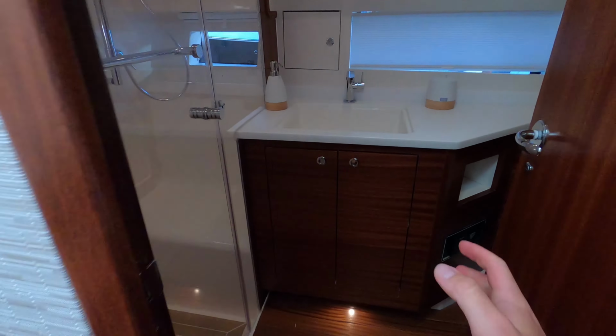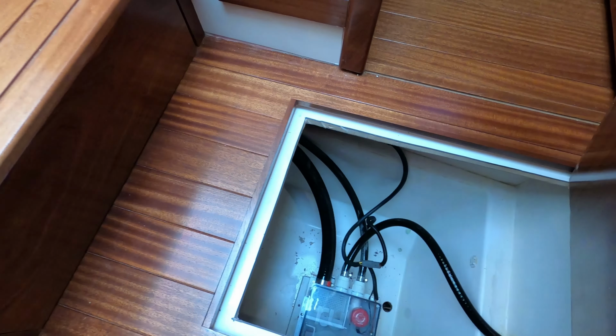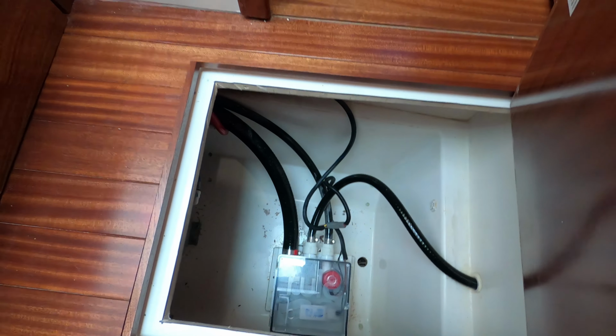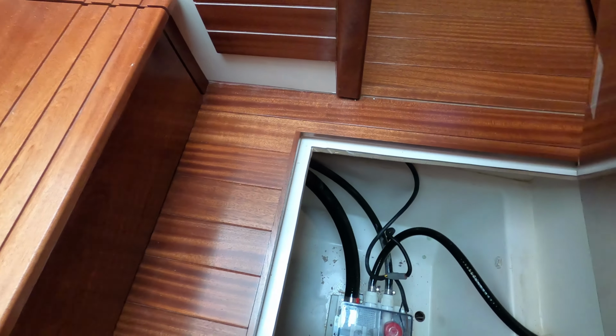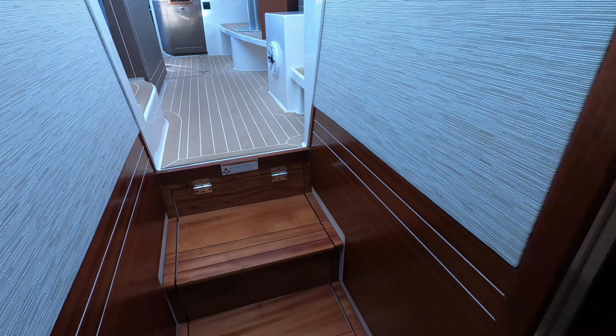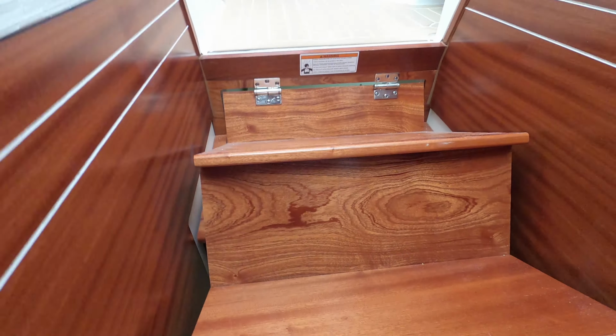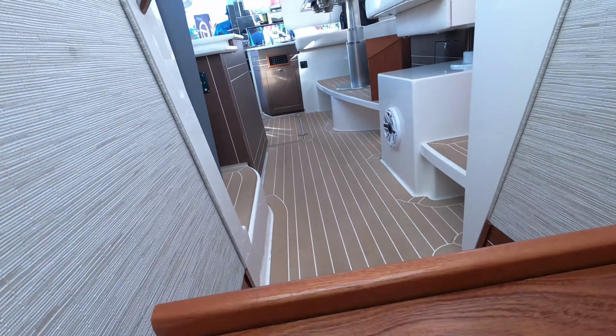And of course there is some storage inside the shower area. Now I'm not too sure what's under here, so this could be a little bit of a surprise. Looks like access to a bilge pump. That's pretty cool, and some other stuff. There's other stuff under there too. Now something super cool we're gonna look at, where you're gonna open up the staircase right here. Just like so.